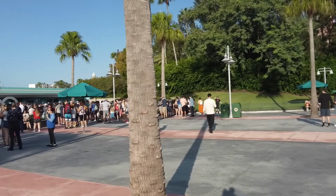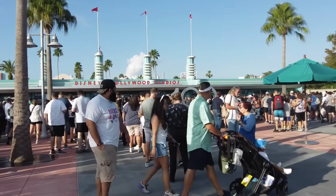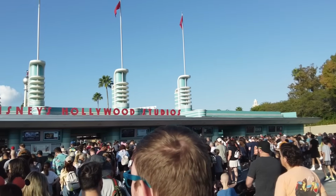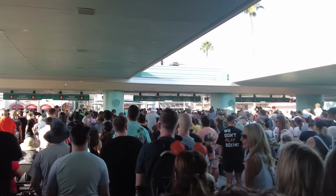All right, so this is what we're walking into this morning. Looks a little crazy, but they're about to open in just a few minutes. All right, we made it inside. It is 9:10, so it took about 10 minutes to actually scan into the park. So now we are walking very quickly over to Galaxy's Edge. I'm sure you know where we're going. If you don't, we're going to Star Wars Rise of the Resistance. So while we walk there very quickly, let me explain.